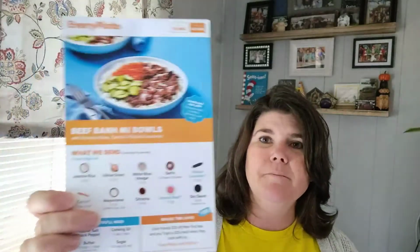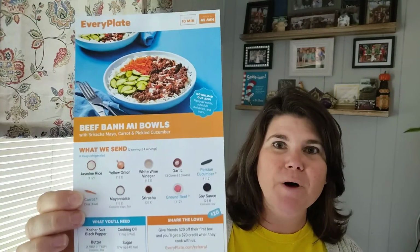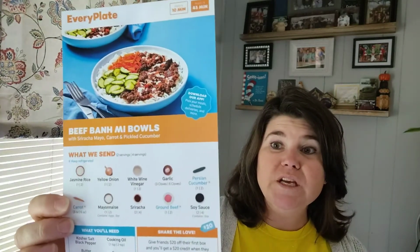The beef banh mi, I'm not sure if I'm saying that right, banh mi bowls. This one was really good too, and we all really liked it.